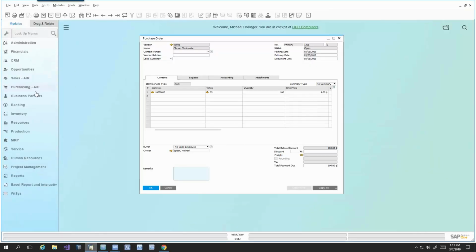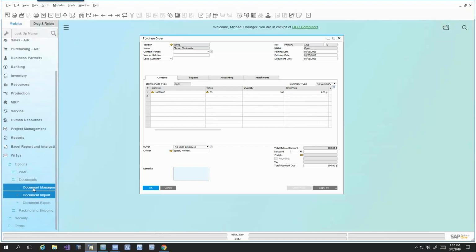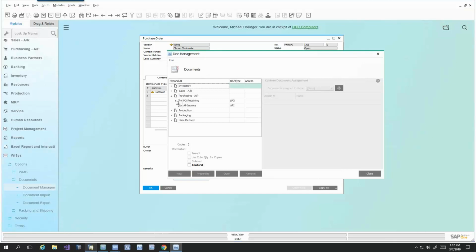Okay, so I'm just going to take a step back and see what this looks like. For label printing, if I go over here on the menu of B1 and go to my options, documents, document management, and we go to purchasing and PO receiving. This is our PO receiving label. You just click new and add this label. This is from our label designer. Access is public, which means it's going to print for every transaction. I can exclude it from certain items or make it private and assign it to certain items. Sometimes our customers might have 10, 20 different labels assigned to different items. Sometimes you may have a 1x2 inch label for small items, or a 4x6, or a full 8.5 by 11.